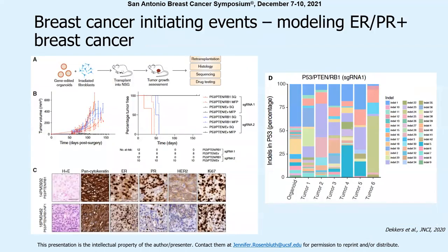The authors then transplanted the human organoids into mouse mammary glands and showed that the more tumor suppressors that were altered, the more efficient tumor formation was. And the tumors modeled human breast cancer and also expressed ER and PR. They also took advantage of the different indels that could be present in different clonal populations to look at the clonal architecture of the tumors that were generated.